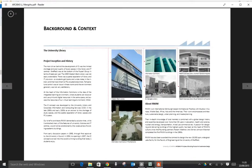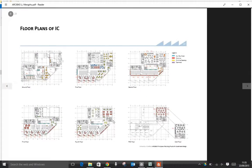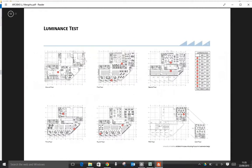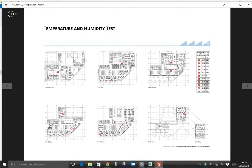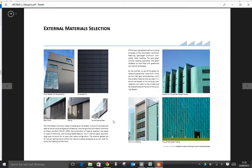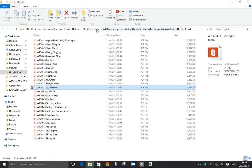There's some research into the history of the building, key sustainable strategies, talking about climate change, the construction, looking at daylighting, taking some readings on site, so starting to take some measurements on site to understand the performance, ventilation, thermal comfort, humidity, acoustics, and materials selection. So very much applying the skills learnt in the lectures to assess a building case study. And again, that's a 20-page A3 report for a 15 credit module.